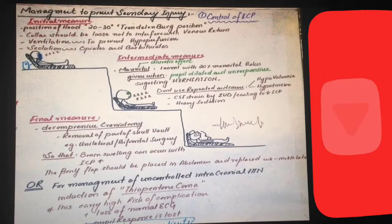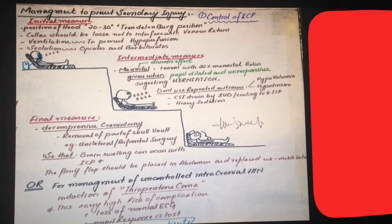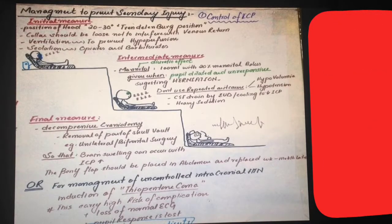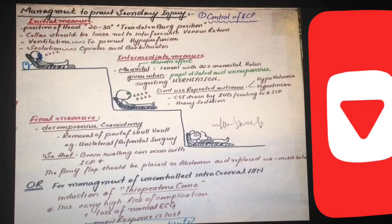Drain the CSF by EVD, or by cooling to decrease the intracranial pressure, or heavy sedation is given. As a final measure, we do a decompressive craniotomy. We do this by removal of part of the skull vault, for example by unilateral or bifrontal surgery, so that the brain swelling can occur without increase in intracranial pressure. The bony flap should be placed in the abdomen and replaced weeks to months later.